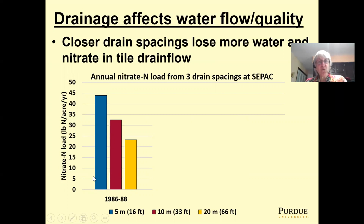And if we remove more water faster, that means we also remove more nitrate because it's just flowing with the water. So in this early time period where we were using high fertilizer rates and did not have a cover crop and we're growing continuous corn, our 20-meter spacing lost on average 23 pounds of nitrogen per acre per year coming out of the drain pipe. And as we brought those drains closer and closer together, our nitrate losses increased. And if you were at the 5-meter spacing, we were losing on average 44 pounds of nitrogen per acre per year, which is a lot. It was high. It was typical for the time period.